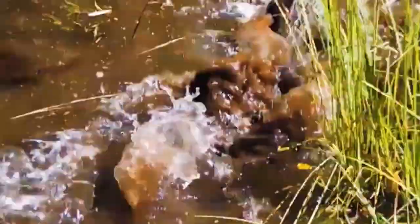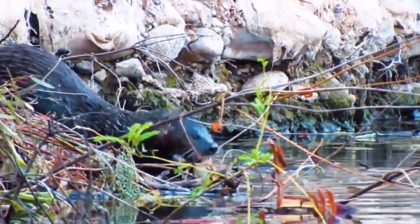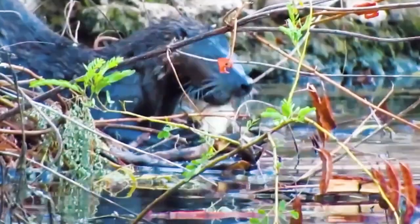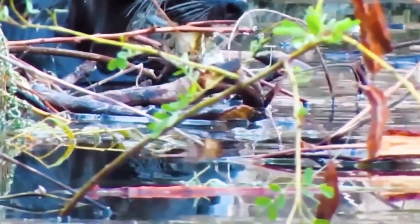This was unbelievable. The person filming didn't realize that bullfrogs are eaten by otters. He had only seen them eating fish before, so that's what he assumed they ate. He felt this was fantastic because he didn't imagine a large, juicy bullfrog would be as delicious as a lobster.